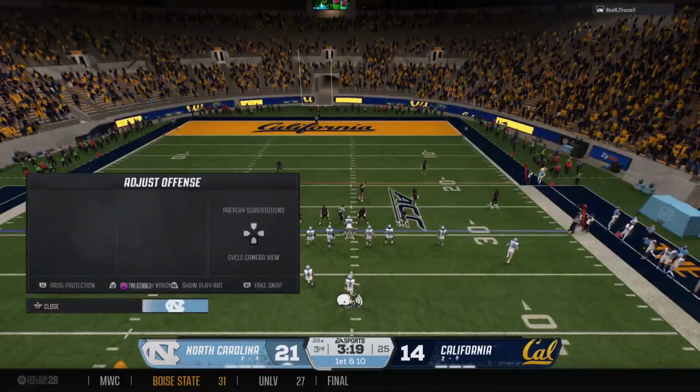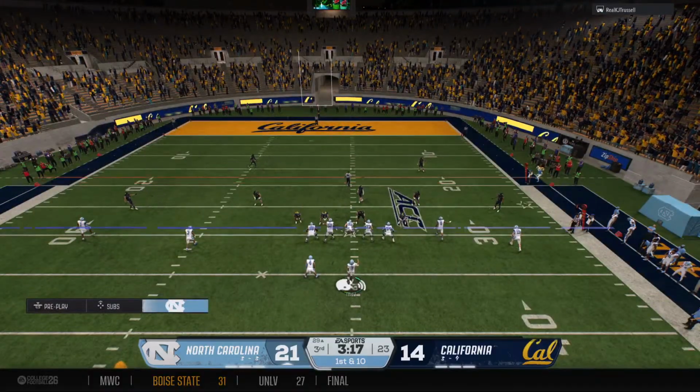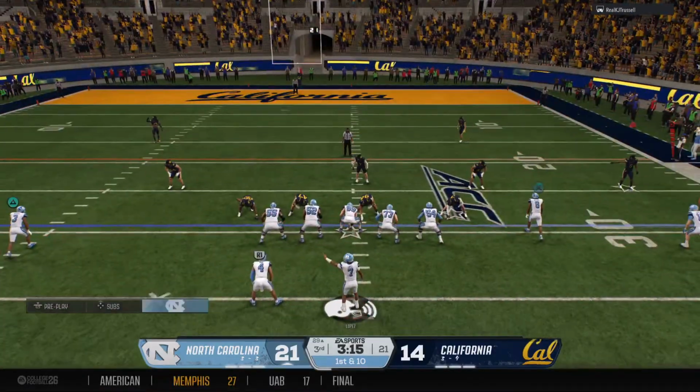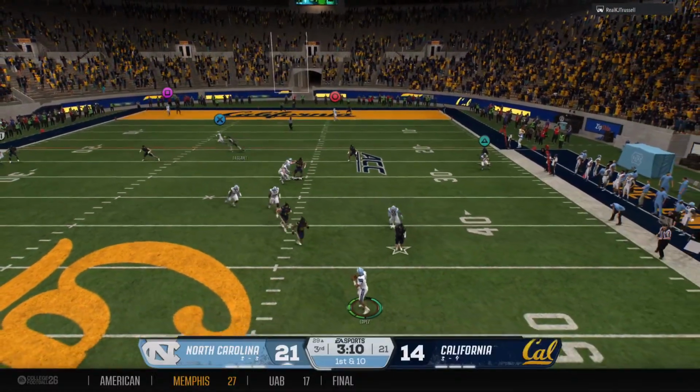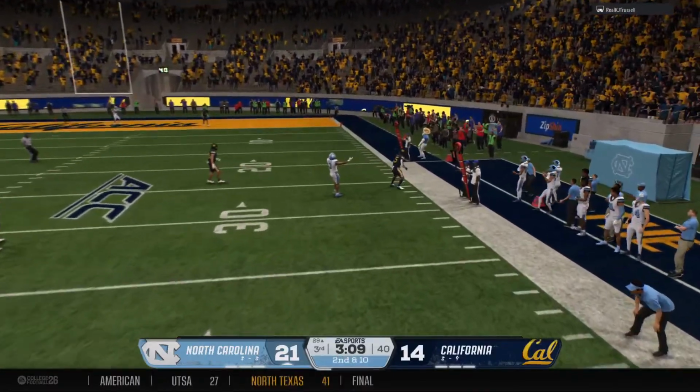Yeah, I'm going to have to do something to disrupt the timing, the rhythm. I've got to do something that they're not expecting, because right now they've got the run and the pass working. So this defense, they're going to have to find something new to kind of confuse this offense.